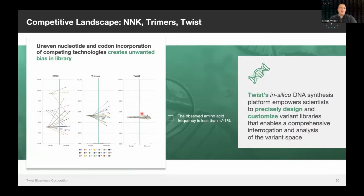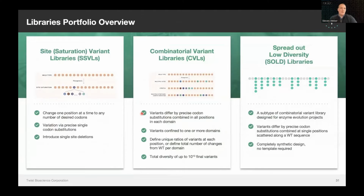So this technology can be used for a number of different chemistries. The most basic of those is a single site library where you're just changing one amino acid position at a time. So this is commonly referred to as a scanning library or a deep mutational scan. And we have a way of making this using pools of those distinctly defined oligos that's going to generate exactly the diversity you want. And then we also have a number of different combinatorial options.